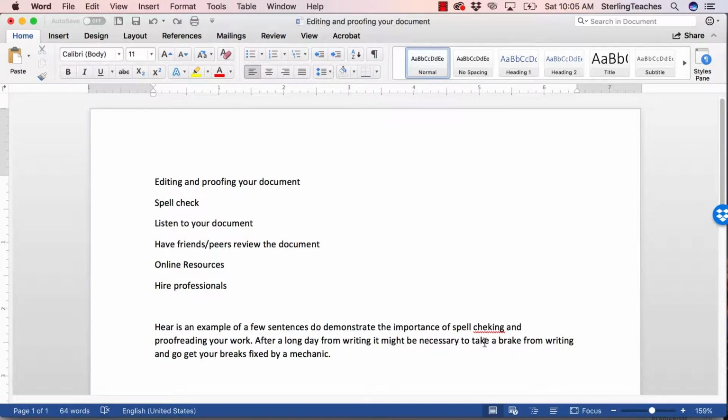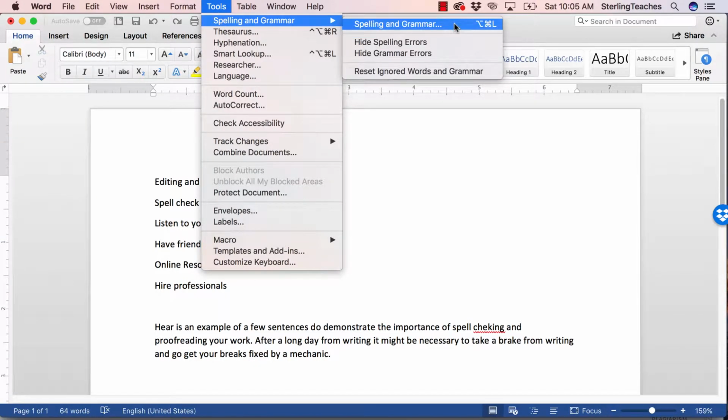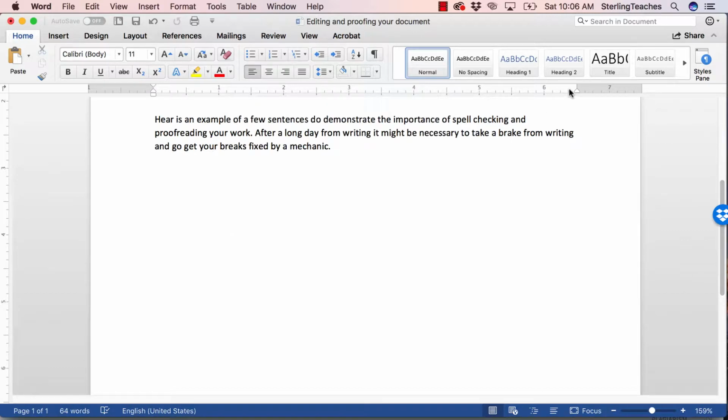First of all, Word automatically puts certain indicators, such as a red squiggly line indicating, hey, there's something wrong with the spelling here. But you can also go up to Tools, Spelling and Grammar, and select Spelling and Grammar. And you can go through and choose whether or not you want to change. You can select the correct word, and you can change, even if you have multiple instances. I'm going to go ahead and click Change. It has completed our spell check. I'm going to undo that. And it looks like everything else is perfect here.